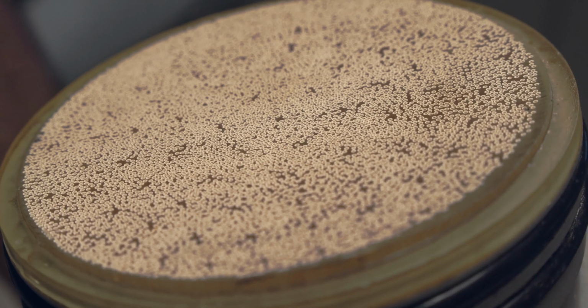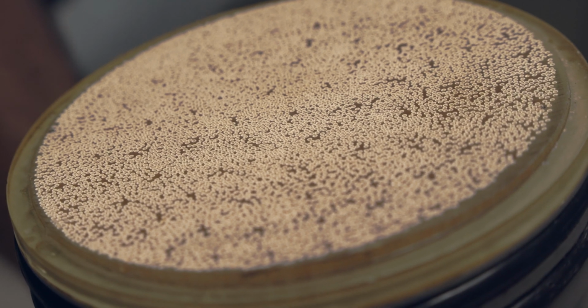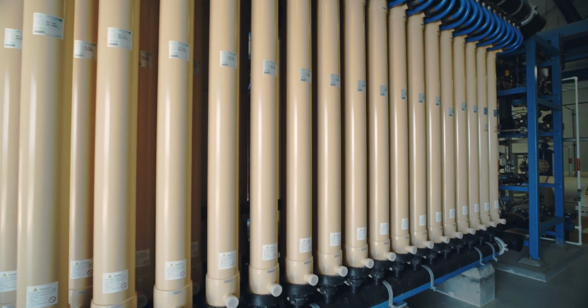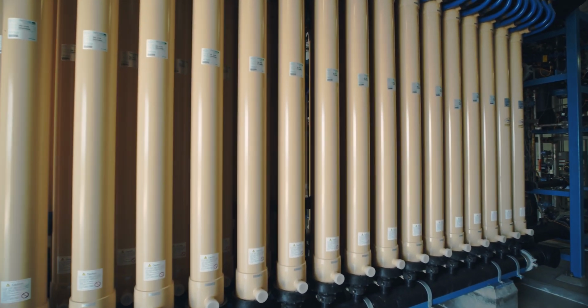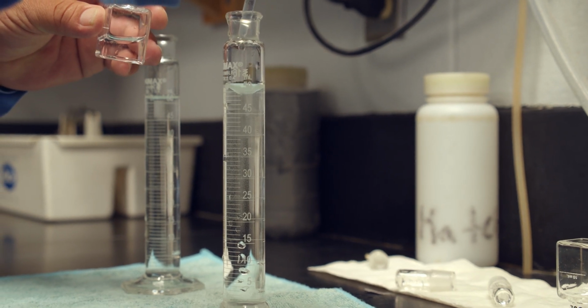Each module consists of thousands of straw-like fibers that are used to filter the water even further. The capability of the microfiltration is to remove particles the size of less than 1 micron and to capture pathogens like Cryptosporidium and Giardia. After the microfiltration process, it is then injected with caustic, chlorine, and ammonia.